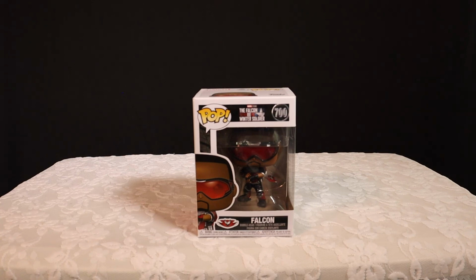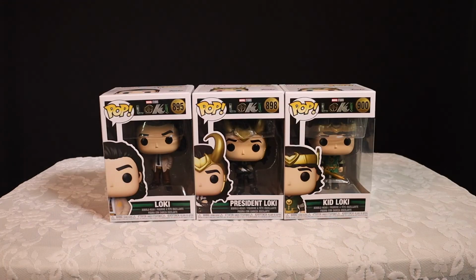I think that's really cute. I love Sam Wilson. I love him as Falcon. I love him as Captain America. So this is a very awesome Funko Pop to own. The Loki series. There's other Funkos in this grouping. These are the only ones I care about.